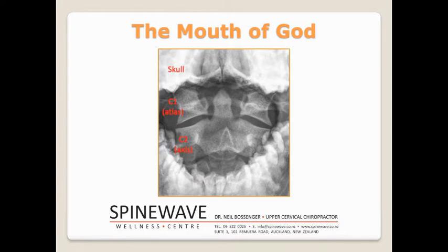And it just gives a clean shot of atlas, which is this image through here, the shadow through here, and the lateral masses on each side, and of axis. This is the dens, and this is the body of C2. And atlas and axis collectively form the mouth of God.